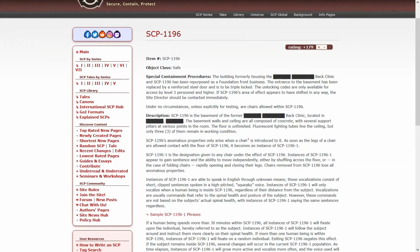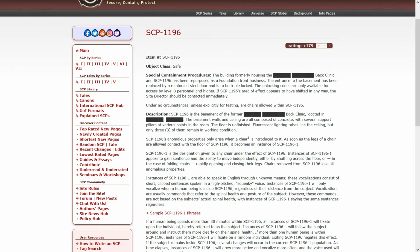They're safe. Special Containment Procedures. The building formerly housing the Blankety-Blank Bat Clinic and SCP-1196 has been repurposed as a Foundation front business. And what's that business called that starts with SCP? I bet it still is, because that's what they do, because they have no subtlety. The entrance to the basement has been replaced by a reinforced steel door and is to be triple locked. Doesn't sound very safe. The unlocking codes are only available for access by level 3 personnel and higher. If the 1196 area of effect appears to have shifted in any way, the site director should be contacted immediately. Under no circumstances, unless explicitly for testing, are chairs allowed within 1196.